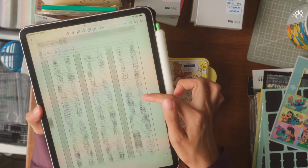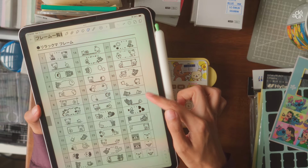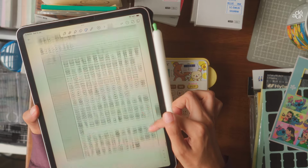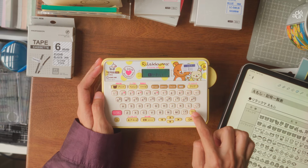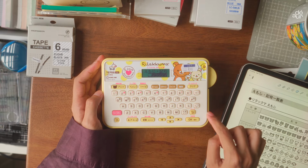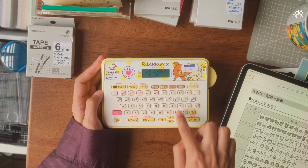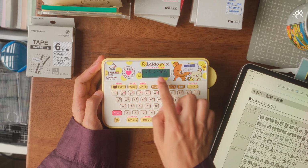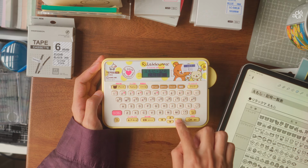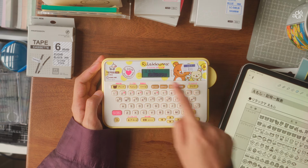So in the manual, you can see all the available emojis and the banners that are available. So let's try with a simple emoji. In order to access the emoji, you just have to press this button here, emoji. Then you can select, do you want the Rilakkuma? There is also the illustration, the marker, and some symbols.